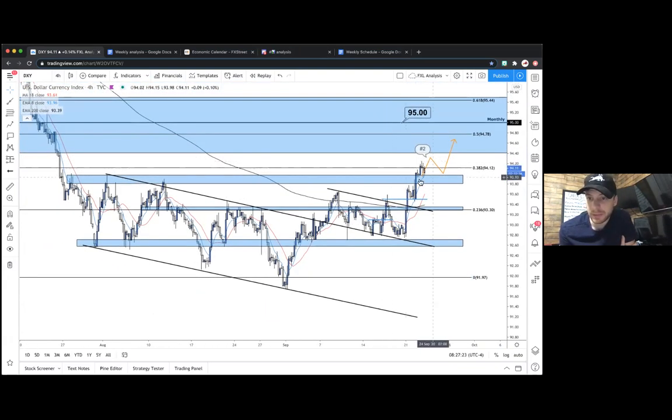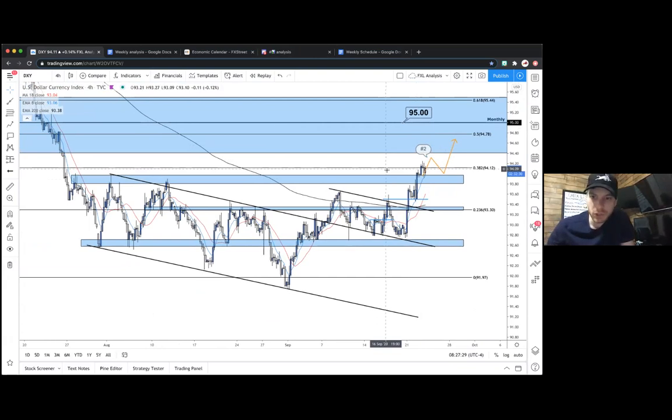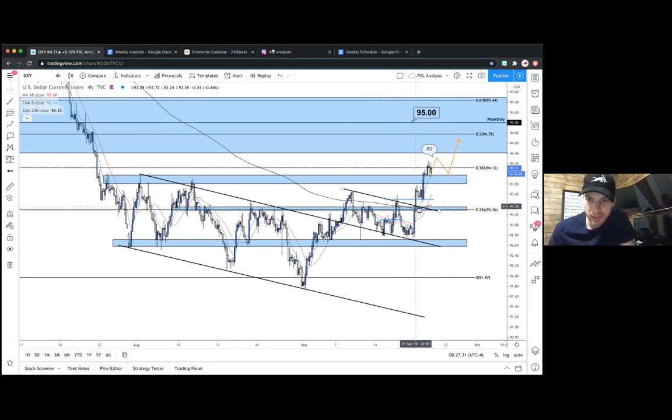It's very likely that we'll see this continue up into the monthly zone. Somewhere around 95 is not unlikely. So we're just going to manage it accordingly. I mean, this thing is straight up right now, so we're just going to continue riding this trend and make trades accordingly, especially on the majors, which we'll get to in about a second here. So yeah, this is DXY.